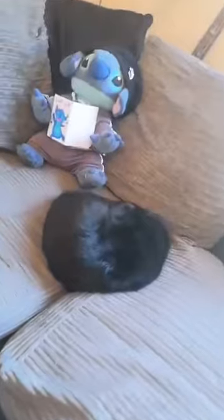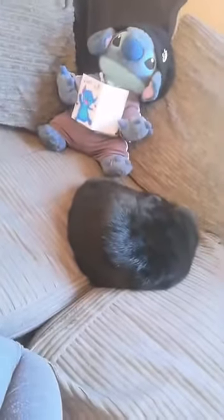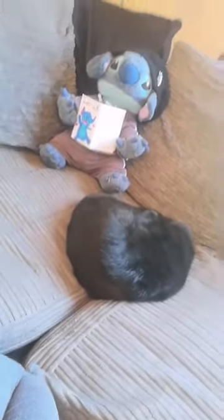Oh, Charlotte said, what's Stitch reading? Stitch got delivered, posted, a very incredible little booklet that says, there we go, miss you, with a little stitch drawn on the front. Isn't that cute? So I decided to show it. That was from Verity and Cheryl, so thank you very much for that. Stitch is loving that today. It's a lovely little letter.